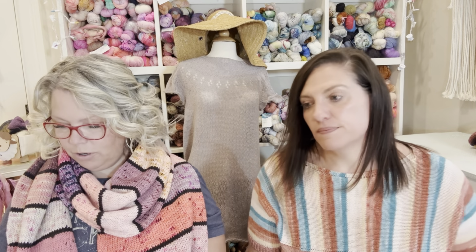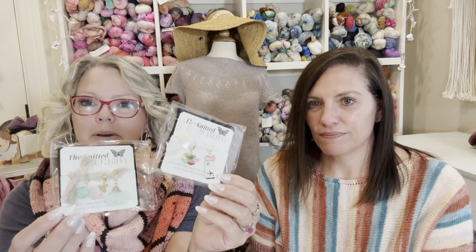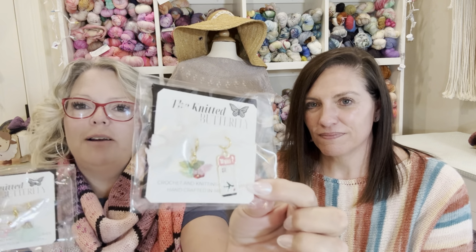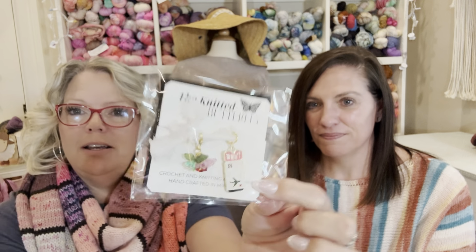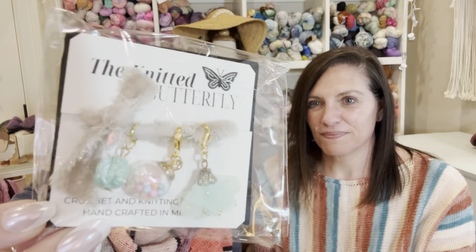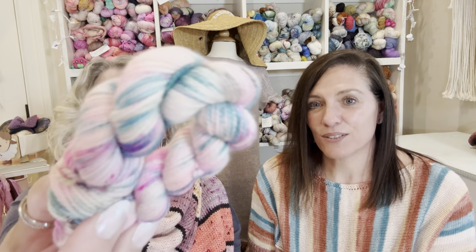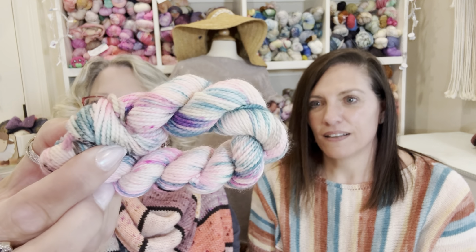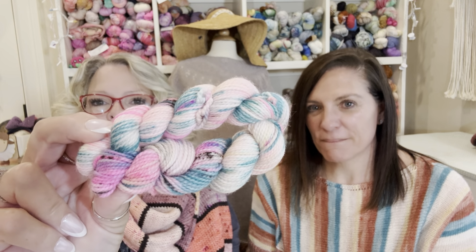And then I did an order from our friend Jess, Knitted Butterfly. She had a big sale, you guys. I shared it in my stories. So if you didn't grab something, I feel bad because they were amazing prices. But this is what I got. Isn't it cute? And then that's really pretty. Came in the little box. Yeah. My phone is focusing. You see that? I got a new phone, so it's doing some new things. I love it when it makes it easy.